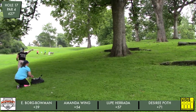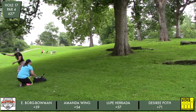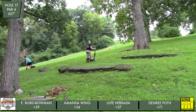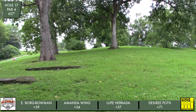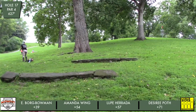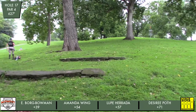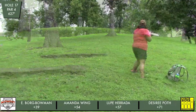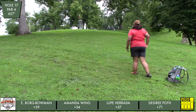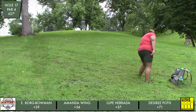Once again, the camera does not do justice to the steepness of this hill. Gets the better of Amanda there. It is a real tug to get up this hill, especially on a rainy day when you're really tired. Oh yeah, great shot.